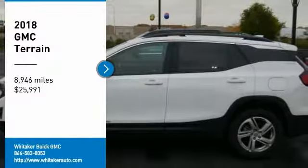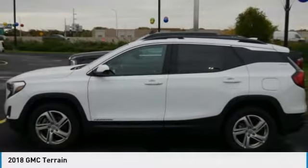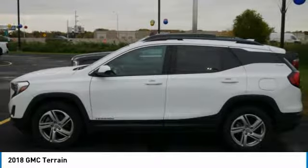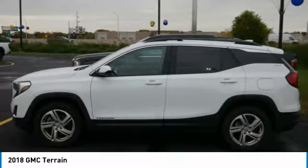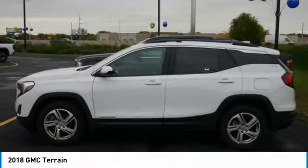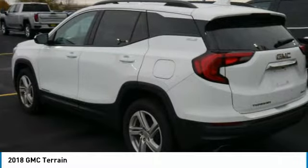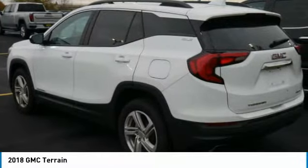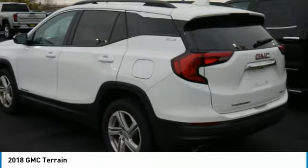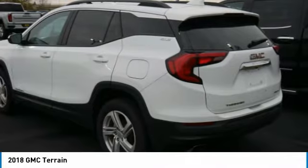Make a great choice today with the 2018 GMC Terrain. The GMC Terrain combines the benefits of a crossover with the style and functionality of an SUV. Terrain offers uncompromised capability, a balanced stance, and a commanding view of the road, letting occupants enjoy a confident driving experience. And an EPA estimated 32 highway miles per gallon is not bad either.